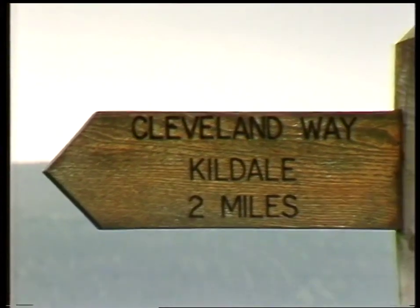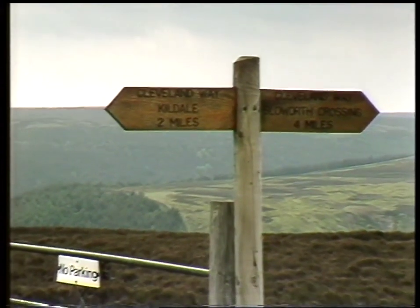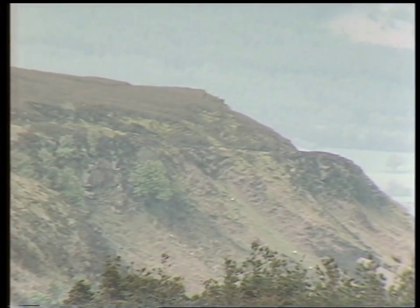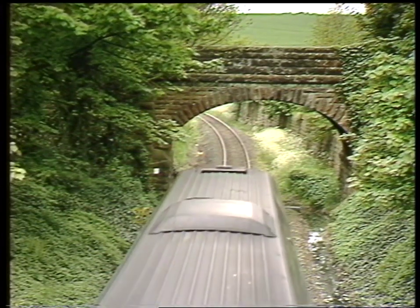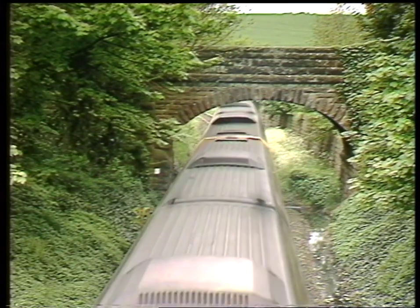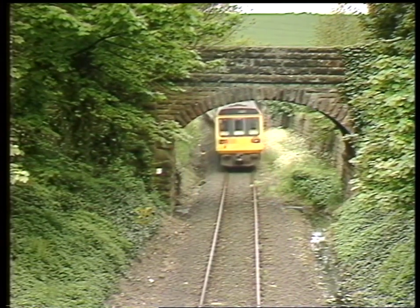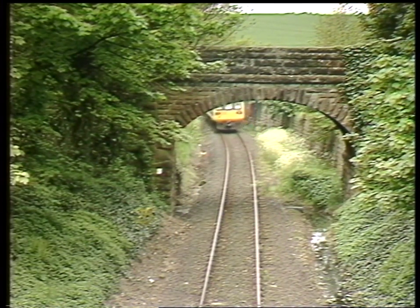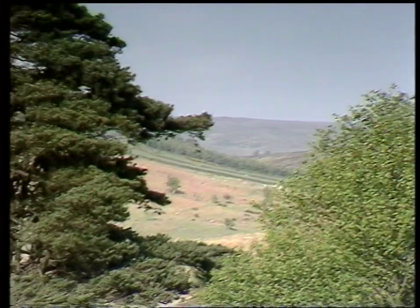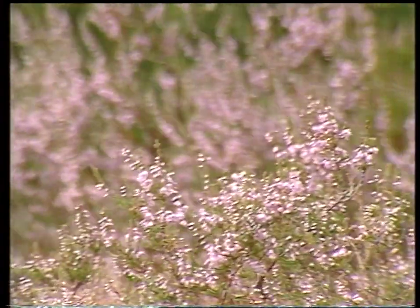The Cleveland Way also passes through Kildale. This 100-mile trail was Britain's second official long-distance footpath. The line continues onto the summit before descending into Eskdale. This beautiful valley lies at the heart of the North Yorkshire Moors National Park.